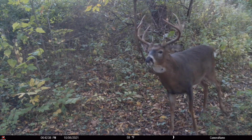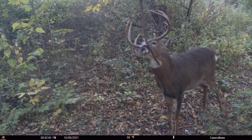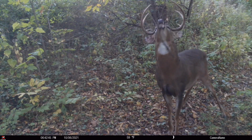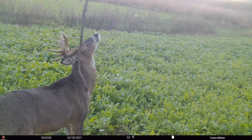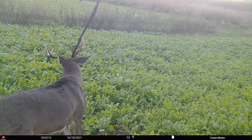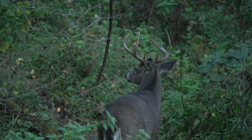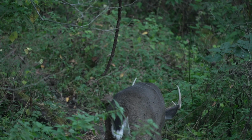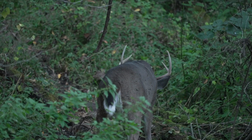And then the accumulation of bucks, fawns, does hitting that scrape over and over again leaves a lot of scent. It becomes a high form of attraction, and it pulls the movement from other trails nearby to that exact location, right for a bow shot. And what's cool about that is when they come in, they're not paying attention to you. They're looking at that scrape. They're not paying attention to the camera. They're looking at that scrape.